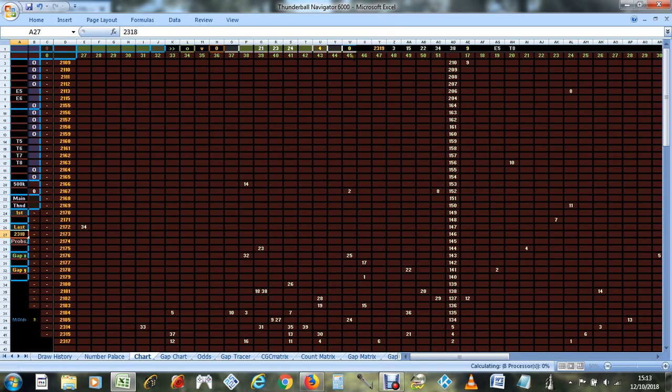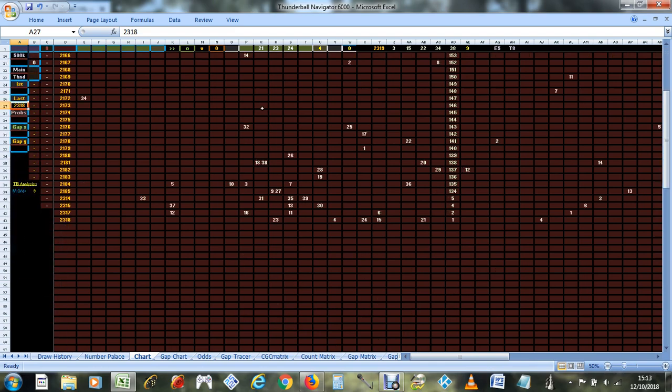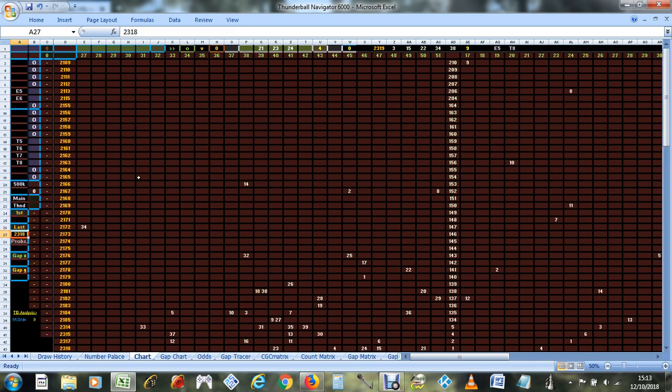Now let's have a look at the draw for the next day, which was Wednesday, and this time it was machine 5 and set of balls 8. Thunderball was number 9, which was the most overdue Thunderball for the current trend, which is machines 5 and 6 and sets of balls 5, 6, 7 and 8. So straight away we've got a possible reason why Thunderball number 9 came out, and that will be the mathematical reason, because if it's most overdue, then obviously it's got the best odds.